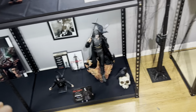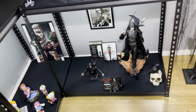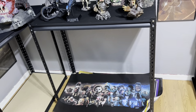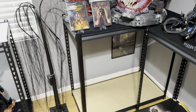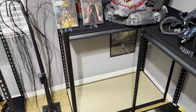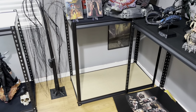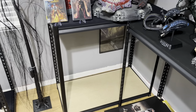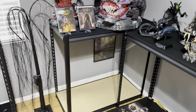Below here, I was gonna move Crow just because he's not really horror. He kind of fits, but then he doesn't. So I'm just gonna put him with the movie section, the cinema side. The bottom part here on this side, I'm not too sure what I was gonna do with that. I was thinking maybe a Violator or something like that, a couple of Violators and a bust. Not too sure, but we'll figure that out whenever the time comes.